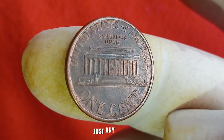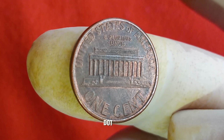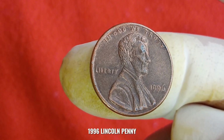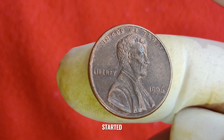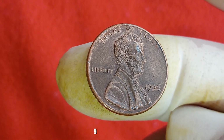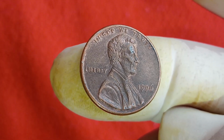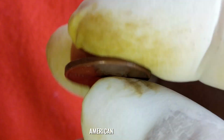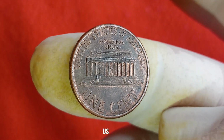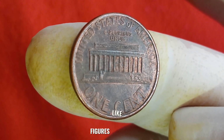This is not just any penny, this is a potential jackpot. Let's get started. To truly understand the value of the 1996 Lincoln penny, we have to go back to where it all started. The Lincoln penny was first introduced in 1909, to celebrate the 100th birthday of President Abraham Lincoln. It marked a turning point in American coinage. Lincoln was the first real person to appear on a circulating U.S. coin. Before that, coins featured symbolic figures like Lady Liberty.